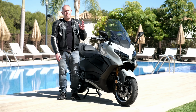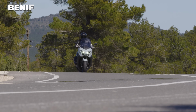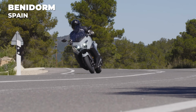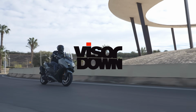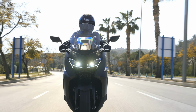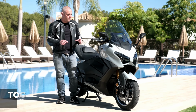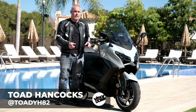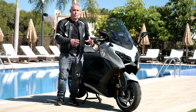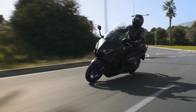My name is Toad and today we are on the launch of Yamaha's new TMAX. Specifically, we have been riding the TMAX Tech Max, which is the top spec version of Yamaha's all-conquering maxi scooter. And the reason that we've been riding this bike and not the standard one is simply because more and more people buy them over the standard bikes. That's in the UK, in Europe and around the world.